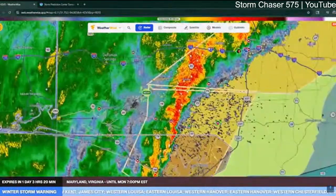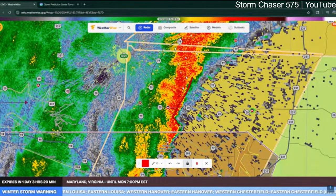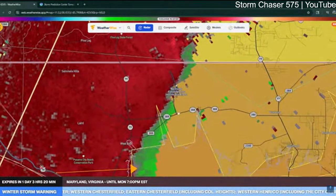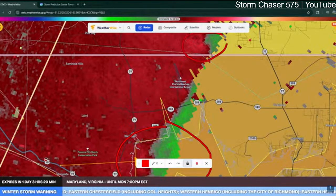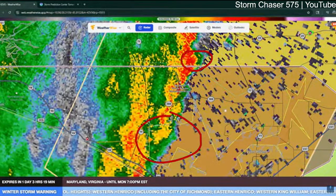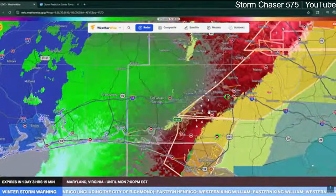Over here to the Panama City area, I think we're about to get a tornado warning. Look at this bulge in the line. Goodness. We have an area of rotation there. And then over here to the south, we have another area of rotation. So we've got two areas of rotation right there, just west and northwest of Lynn Haven. So we'll see if we get another tornado warning out of those areas.